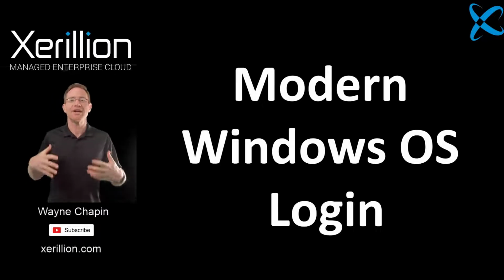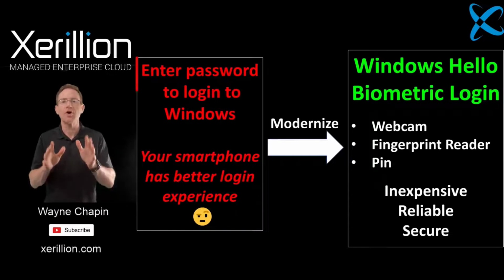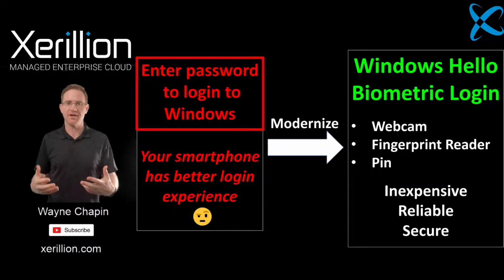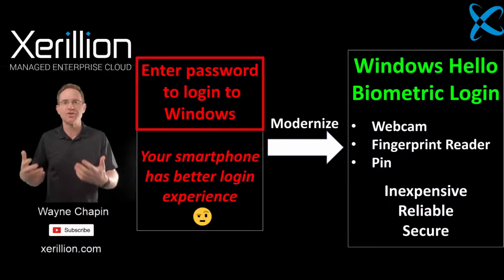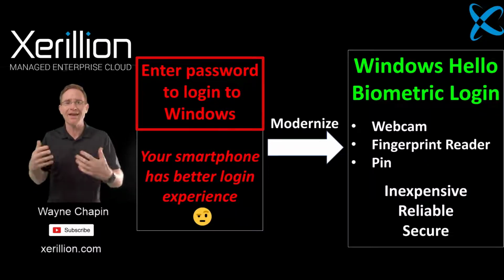And since we're on the subject of passwords, which is such a basic IT security management topic, you really should consider updating the concept of entering passwords at all. Just like your cell phone, you don't enter in passwords. You use your fingerprint or facial recognition, or even worst case, a PIN or a pattern to log in to your smartphone. And here's the thing, we can do the same with Windows 10, and it's cheap and it's dependable. And I use it all the time.